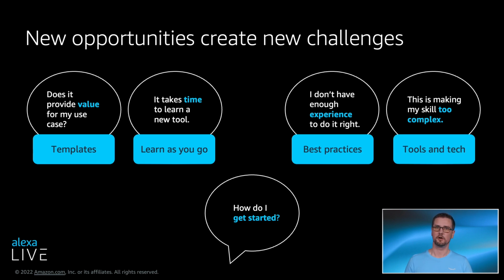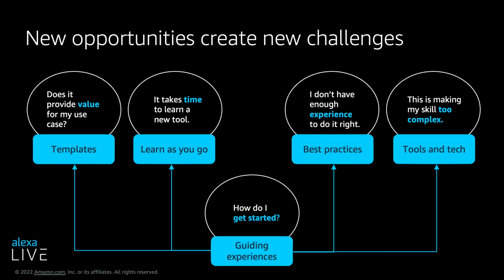Next, we will talk about tools and tech to help you reduce complexity and implement features efficiently. At the end of this talk, you will have a better understanding of what to use and where to go in order to get started, or step up your game with APL and Alexa Conversations. Let me hand it over to Kumudini to dive deeper into APL.